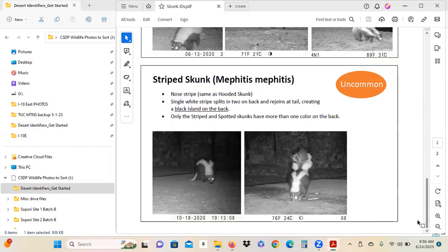The other Mephitis skunk that we have is the striped skunk. So this is Flower from Bambi, and it's pretty uncommon here, but we do get it occasionally. Again, it has the nose stripe, same as the hooded skunk, but this one has a very distinctive pattern that doesn't change. It has a single white stripe that splits into two on the back and rejoins at the tail, and it creates this black island on the back. Striped and spotted are the only skunks that have more than one color on their back. The other ones will have one color.